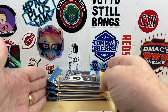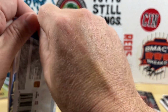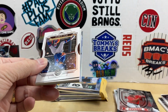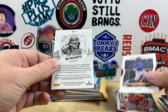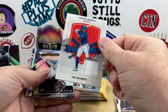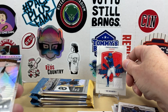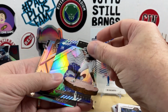So 4 packs left. These all should have autos and relics in them. Let's see what this box is going to yield. Pete Alonso Legacy. We got a Bo Bichette. This is probably going to be our relic. It is a Bo Bichette relic, which I've pulled one of his relics from these before. So that's just a single relic. You can get dual relics as well.